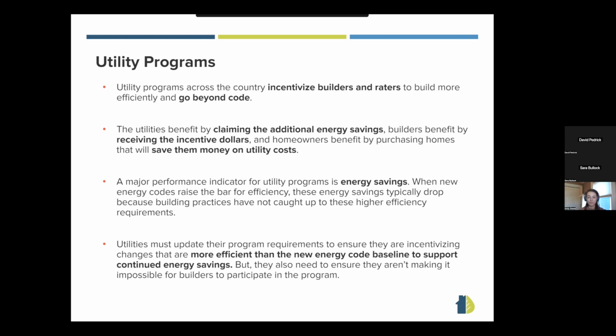But when a new code comes out, like IECC 2021, the new codes typically raise the bar for efficiency, and it becomes harder for builders to go beyond code. And these utility programs then see a decrease in claimable savings. Utilities can update and redesign their programs, though, after a code change to ensure that they are promoting builders to continue to go beyond code. And by adapting the programs, utilities are then adapting to these new baselines for savings.